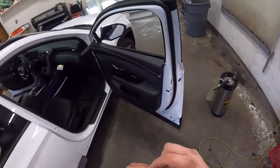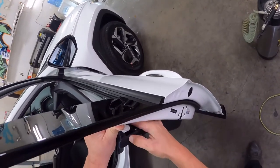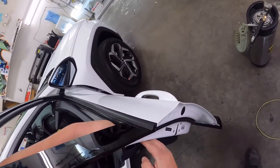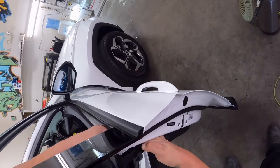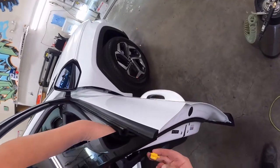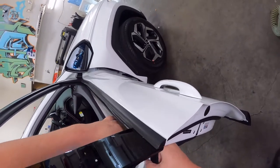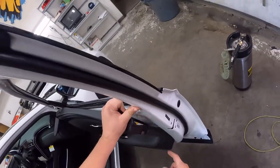But it does appear this has a clip kind of like the Mazdas and the GMs, where, how does it fit in here? Maybe it goes this way. I don't understand why, maybe it's a more secure connection, but what's the purpose of this little contraption here? Let's see. Oh, maybe it goes deeper in. There we go. Can you see what I did? But anyways, it has this little two-part clip right here.